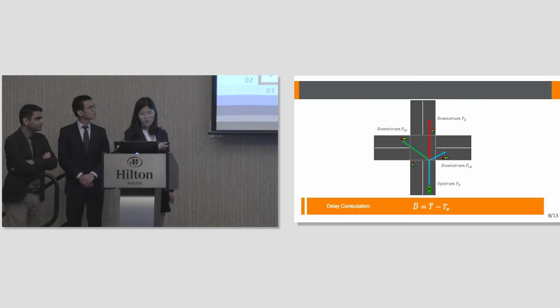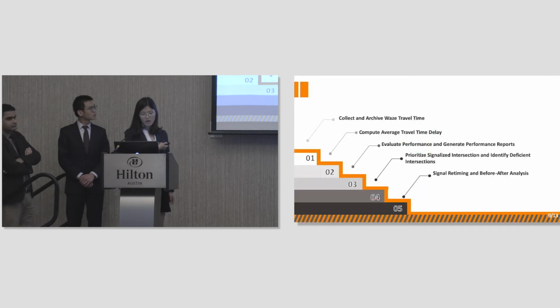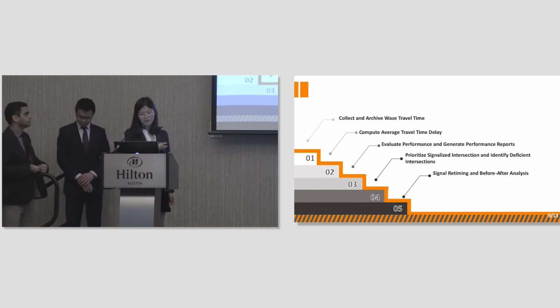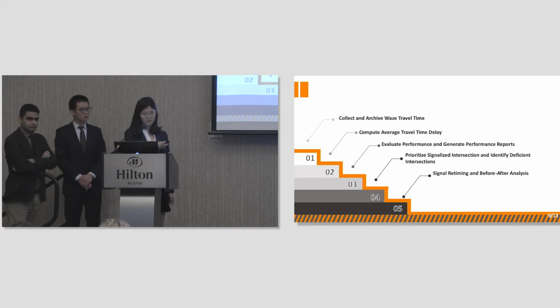So here is the summary of our proposed system. We have 5 steps. First, we collect, archive, and process Waze travel time data. Second, we will automate the procedure to compute travel time delays for all signalized intersections or selected signalized intersections in Tennessee. Then we will evaluate the performance and generate a performance report for those intersections. Based on the performance report, in the next step, we will prioritize and identify deficient signalized intersections. For those intersections that need signal retiming, we can do before and after analysis to support the signal retiming plan.